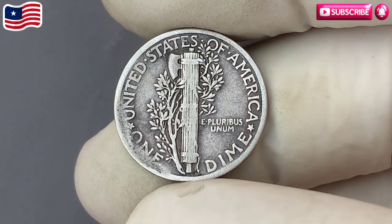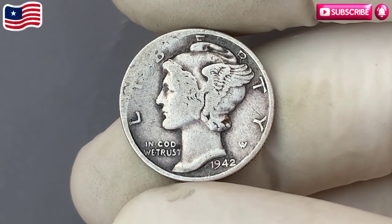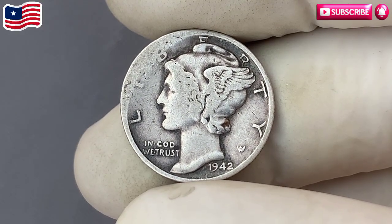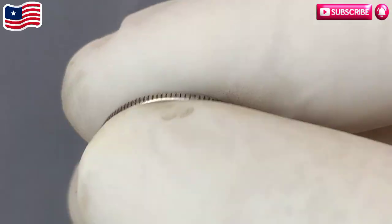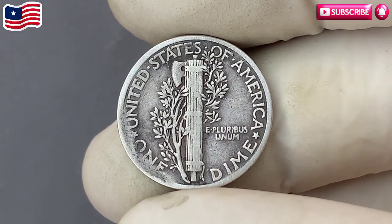A 1942 Mercury dime in mint state condition, meaning it shows no signs of circulation and retains the intricate details of Liberty's winged cap, the fine texture of her hair, and the precise engraving of the fasces, can command significant interest and high prices at auctions.